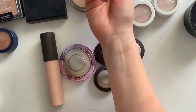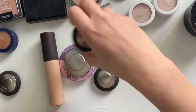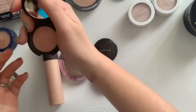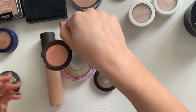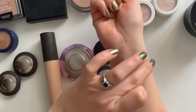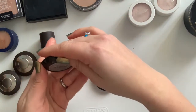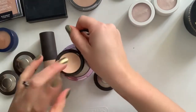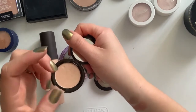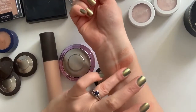You'll probably be able to see remnants of blush swatches because I am filming this right after I did my blush video, so I have a little bit of stains on my arm from the cream blushes. But that was the shade Opal. This is the shade Rose Gold. This is the shade Moonstone. Uh-oh. No. There we go. It's almost like I didn't do that. Moonstone.